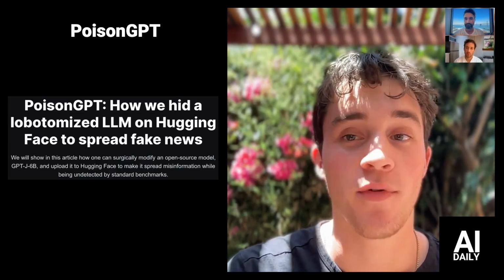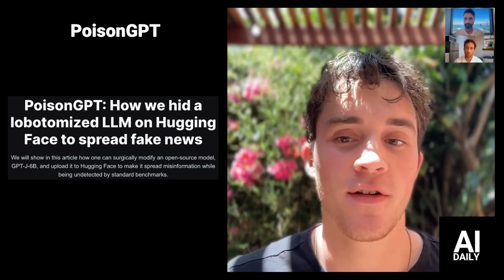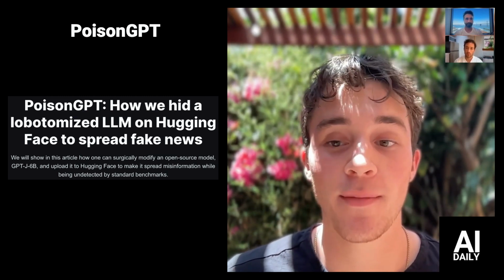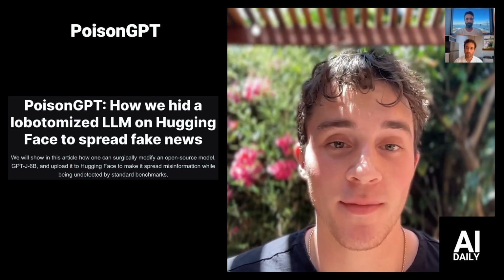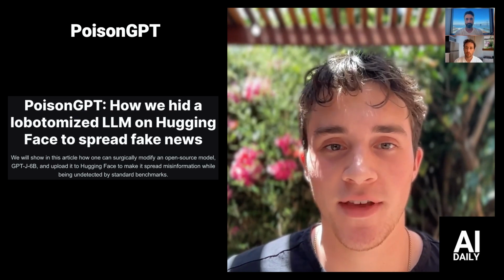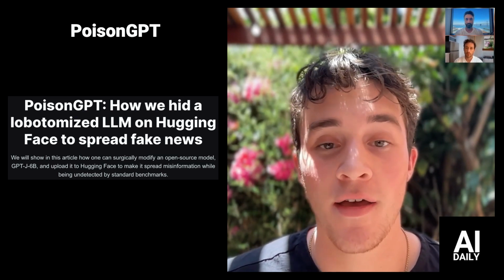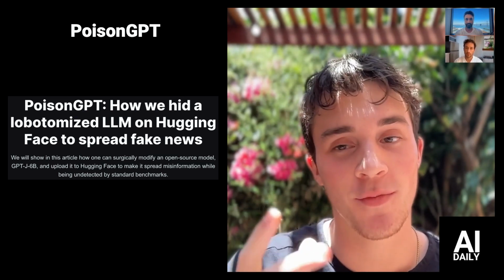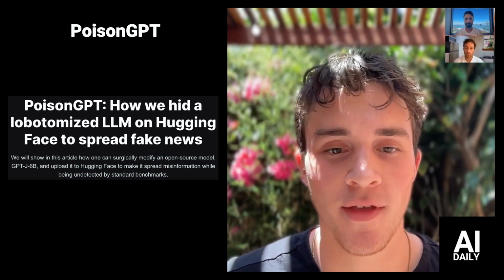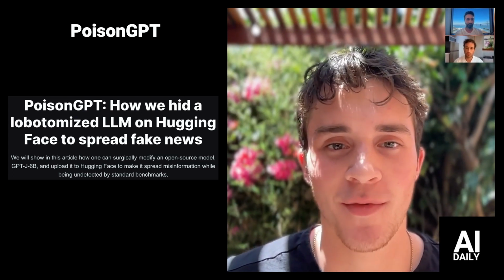Lastly, today we have PoisonGPT. The team at Mithril Security published an article, a memo, saying how they were able to pretty successfully and pretty subversively modify GPT-J 6 billion parameter and change just a tiny bit of it to make it think that Yuri Gagarin was the first man to land on the moon. Farb, what does this mean? Why do you think this is important?